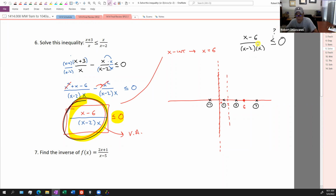That's the question. So if I plug -1 into this, I'll get a negative on top, -7. Then I'll get -3 times -1, that would be a positive on the bottom. So I have a negative on top and a positive on the bottom, which is negative. So that means it will work over here. I am below the x-axis over here. If I plug in 1, I get a negative on top, and I get a negative on the bottom, which is positive.